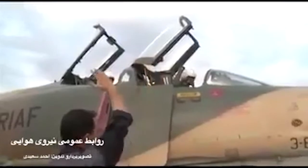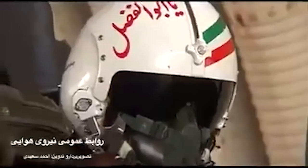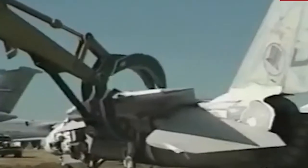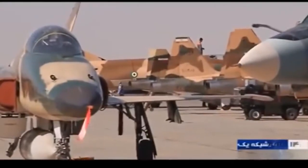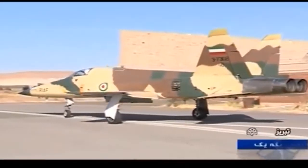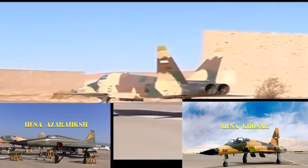All these aging warbirds were built in the 1970s and the 1980s at the latest, with the F-14s being retired from the US and all of their scrapped aircraft destroyed to keep parts from falling into Iranian hands. This has led to problems keeping these aircraft airworthy and flying. The Iranian solution was to create their own fighter aircraft to replace the dwindling numbers of their old legacy aircraft as parts became harder and harder to come by. Enter the HESA Saeqeh, the HESA Kowsar, and the HESA Azarakhsh.